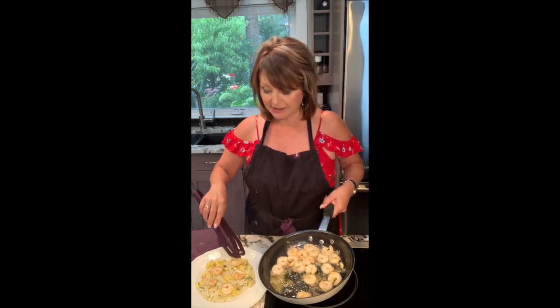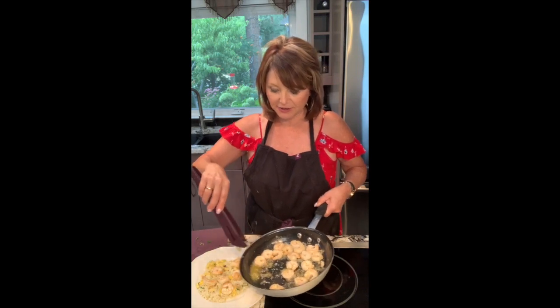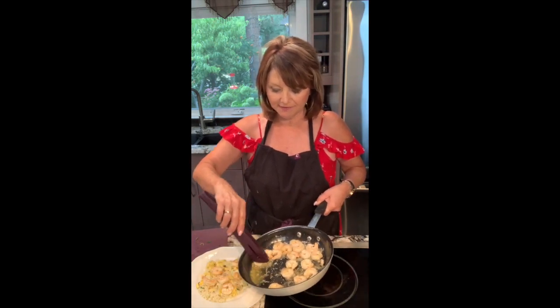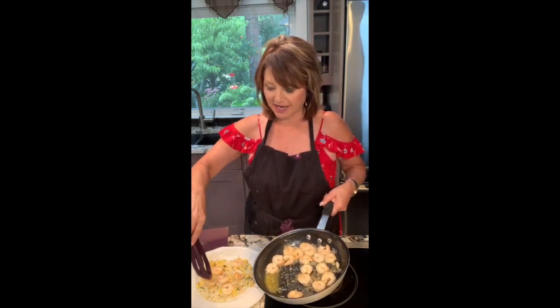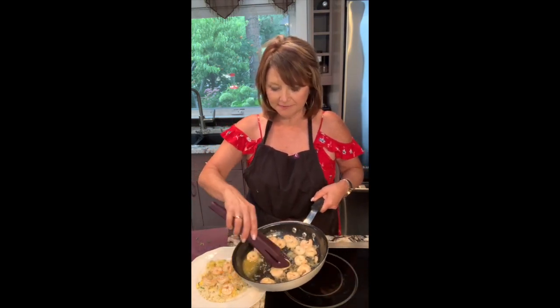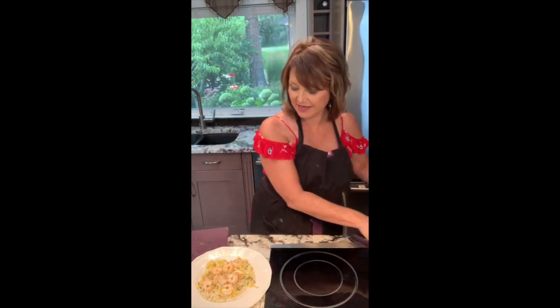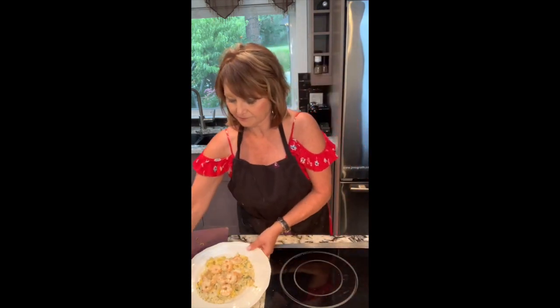So this is my spicy shrimp with the scallions that I've cooked up. I'm gonna put a few little, or shallots I should say. Put a few shrimp on there. And this is a beautiful meal, spicy shrimp, with a nice coconut rice, mango rice.